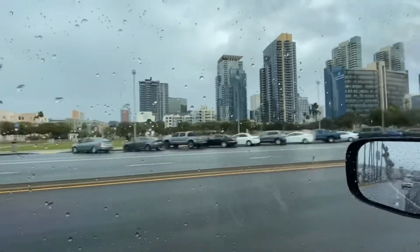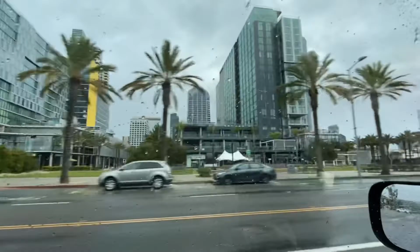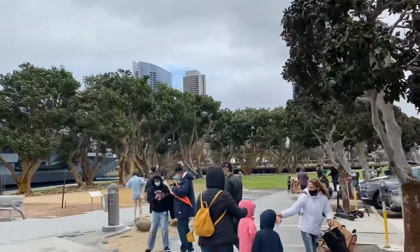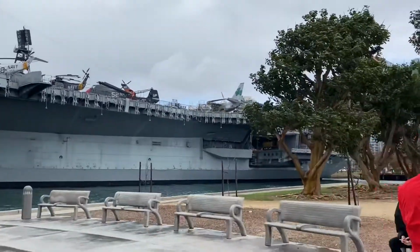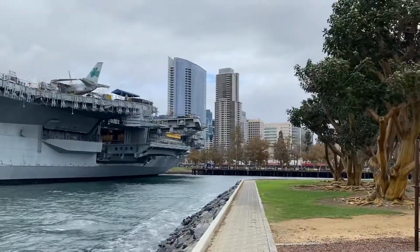There's the waterfront, most popular place to go to with the family and the kids and all that good stuff. Beautiful. Absolutely beautiful. So we're gonna be checking out this one little area. Yep, check it out.